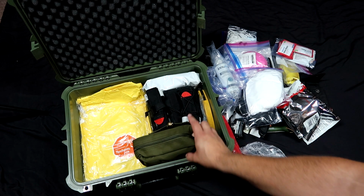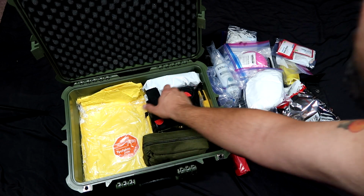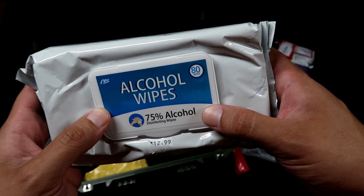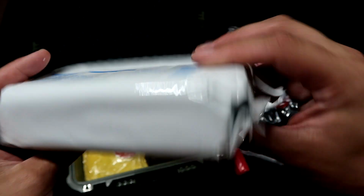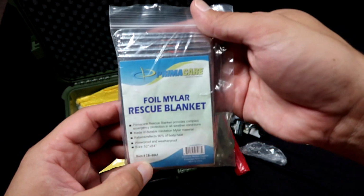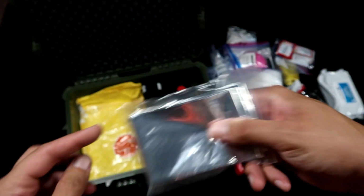So moving on, save some of this stuff for last. Here I have what basically comes packaged like diaper wipes. Well, these are 75% isopropyl alcohol wipes for disinfecting purposes. This is a thermal space blanket, a mylar blanket, just in case.